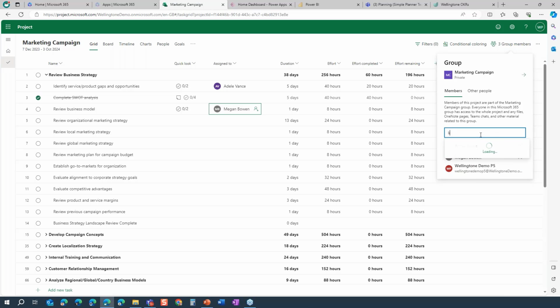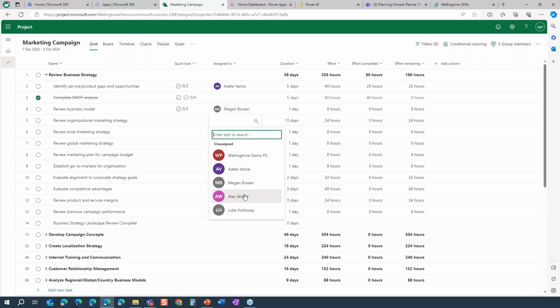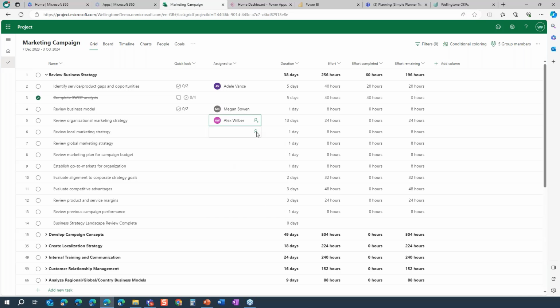But let's add a few more people. So let's add Lydia. Okay, Lydia, you're now in the team. Let's also maybe find Alex. Alex, you're in the team as well. And let's get rid of that pop up. Now when we go to assign resources, I'm able to pick out people from that group. So let's assign something to Alex, and let's also assign a task to Lydia.